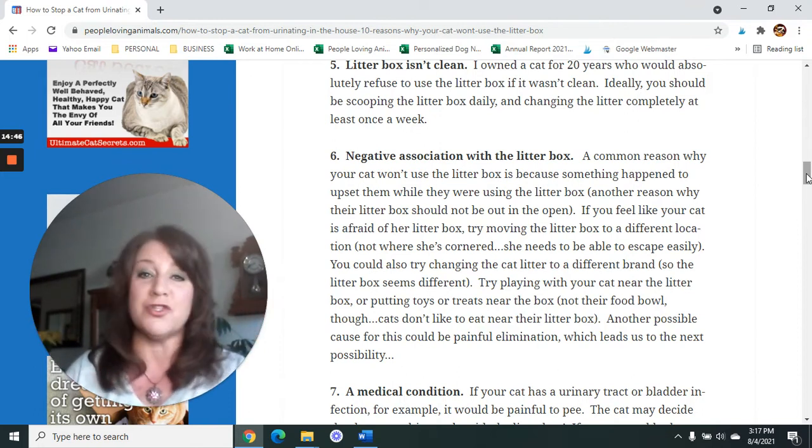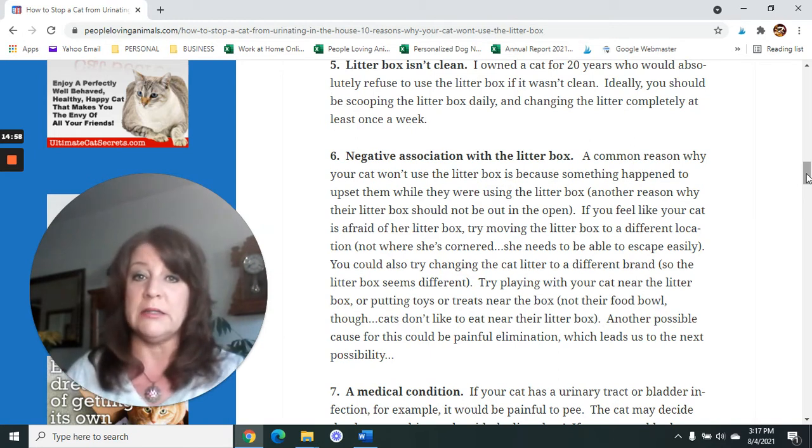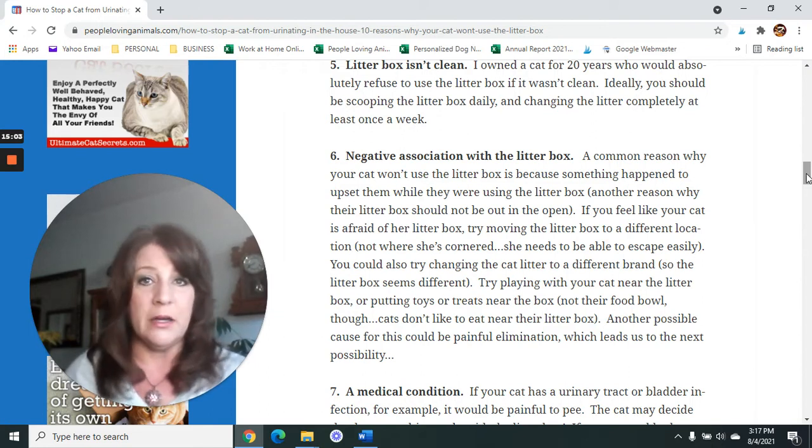And again, it could be the washer and dryer situation. If your litter box is in an open area, maybe the cat or the dog ran by, maybe the kids were fighting next to the litter box, maybe something happened while your cat was in the litter box and now she thinks it's because she was in the litter box. It happened there, so she doesn't want to go back to the litter box. Again, cats are more sensitive than we think.